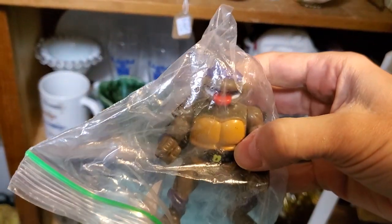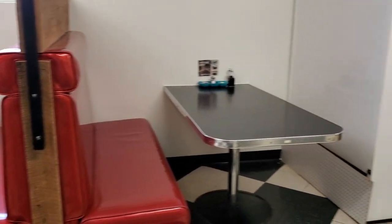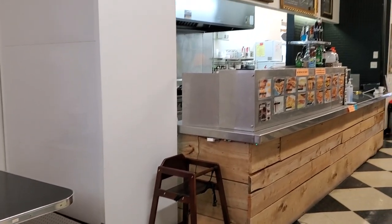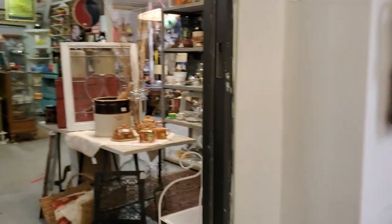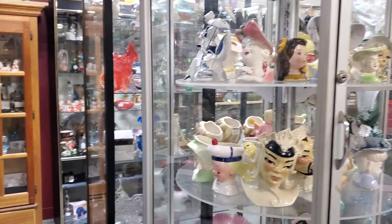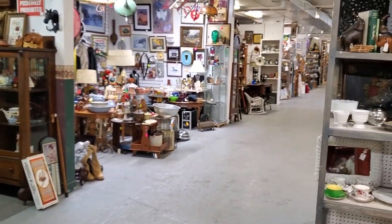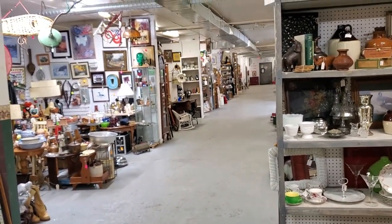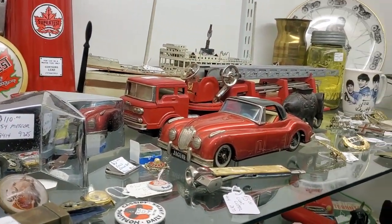Yeah, there's some toys. Like a '90s Spidey. Ooh, and Turtle. Wow, that's a weird one. Is that an original one? Yeah. Here's the restaurant section. Nice '50s diner vibe to it. The checker floor, and the poutine smelled so good. And the second section, which has a lot more collectible stuff to it. Also very nicely organized. I like the pegboard too. Some really old toys.